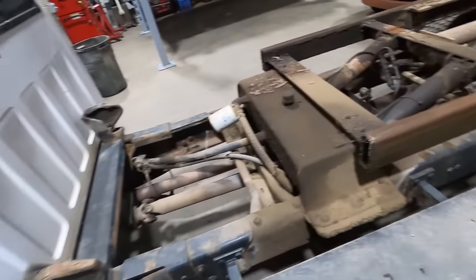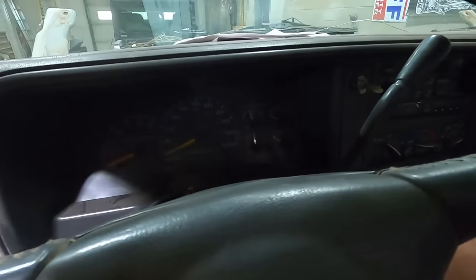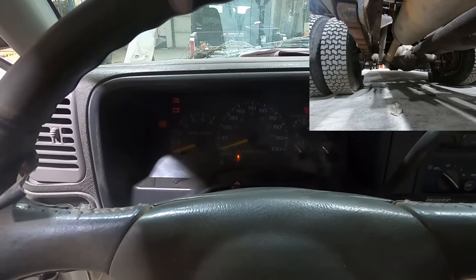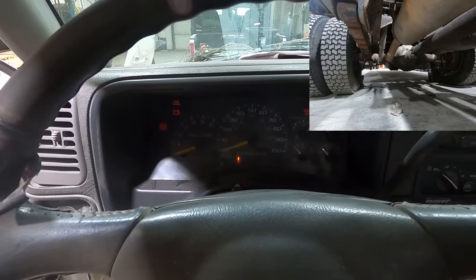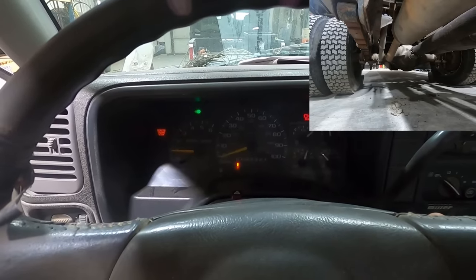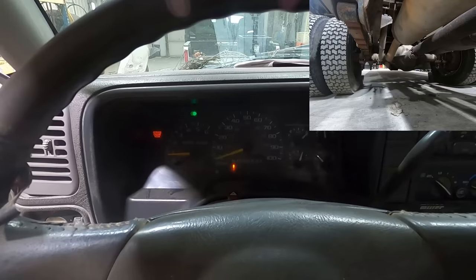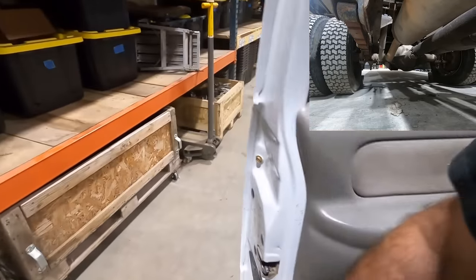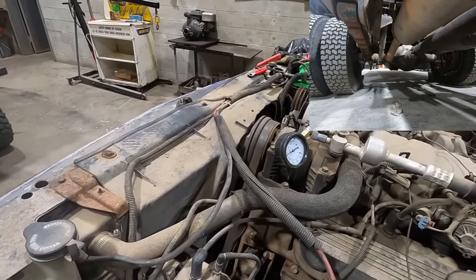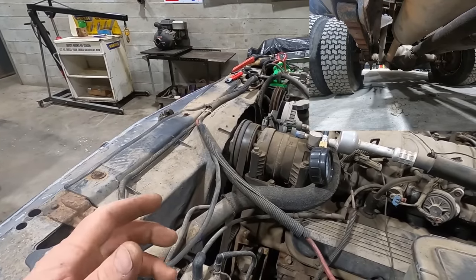All right, pump's going. Battery's hooked up. Slingshot engage. Come on, baby. It's running. It don't sound good, but it's running. I think we got a miss. But maybe it's just got some bad gas in her.